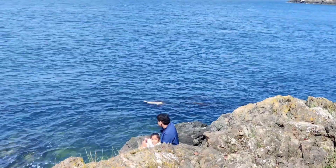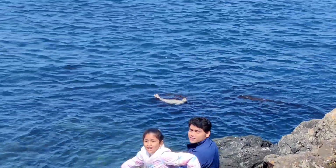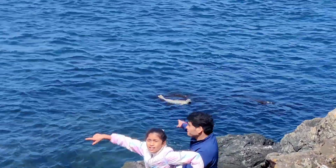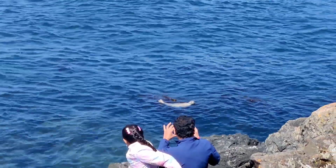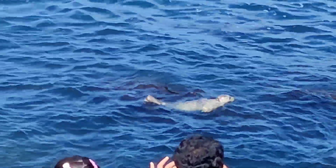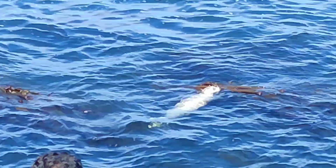We just sat down and finally we found a marine animal. It just came out for us to click some pictures of it. We saw so many marine animals and they were so much fun to watch. It was so fun going down there and it was worth going down there.